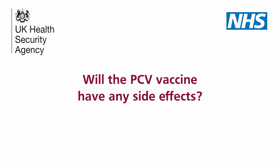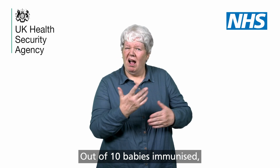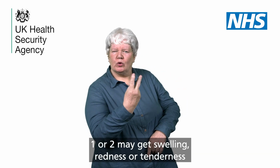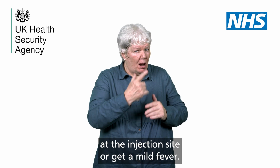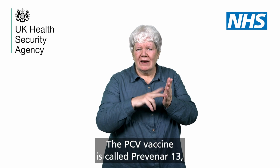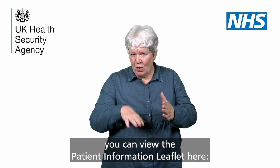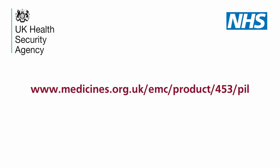Will the PCV vaccine have any side effects? Out of 10 babies immunised, 1 or 2 may get swelling, redness, or tenderness at the injection site or get a mild fever. The PCV vaccine is called Prevnar 13. You can view the patient information leaflet here. www.medicines.org.uk/EMC/product/453/PIL.